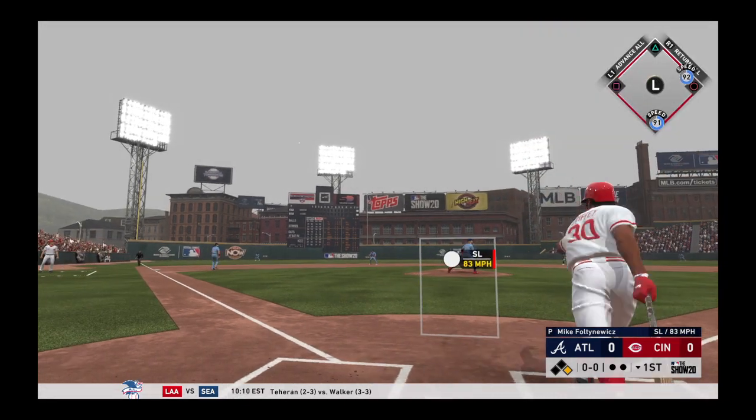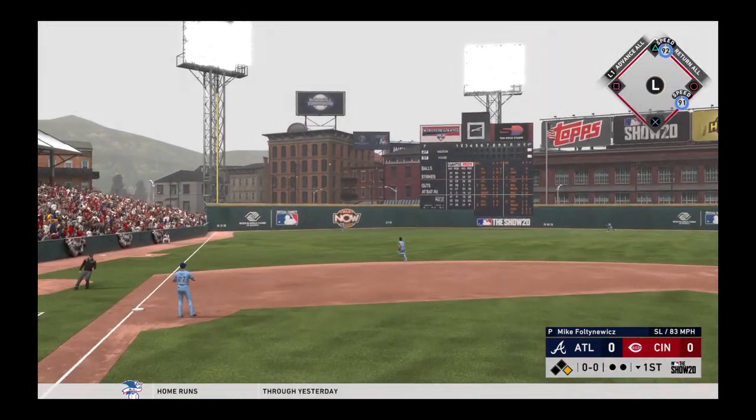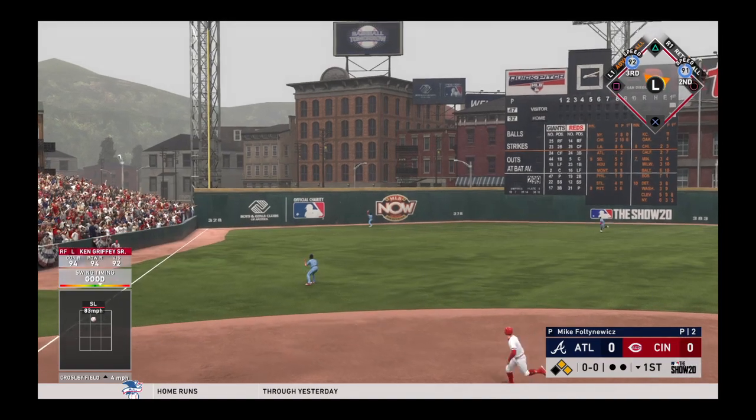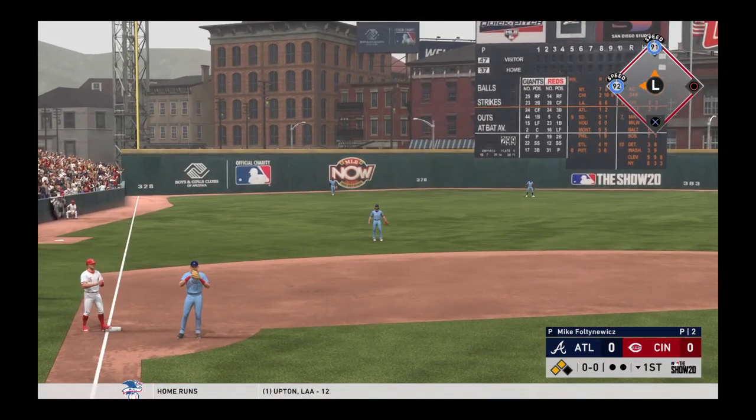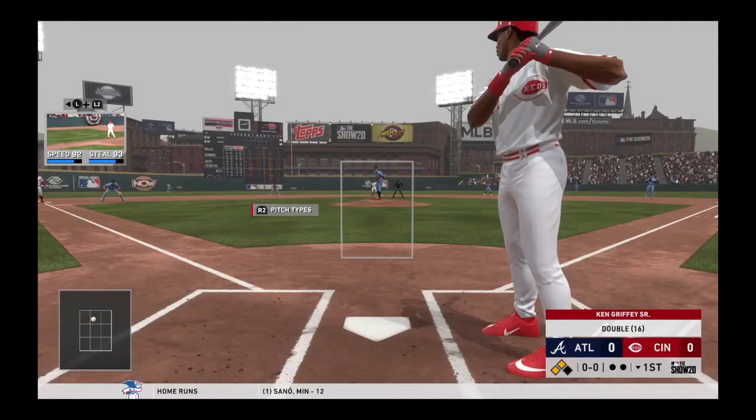Sometimes the first pitch is the best pitch you'll see. Here's a fly ball, well hit. Back goes Ozuna. He's not going to have a play on it, and this might bring home the runner from first. And they've really got something going here. Runners at second and third to start the inning.